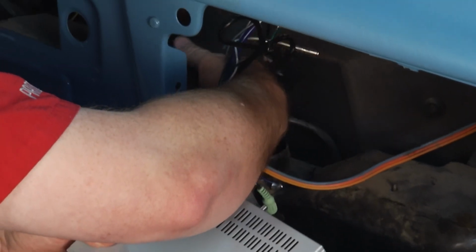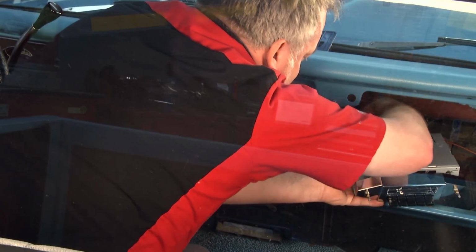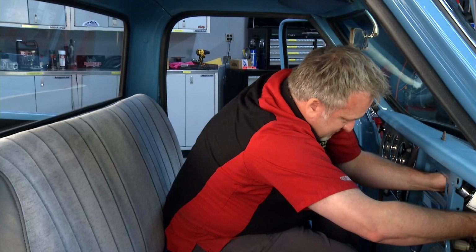Now here we get the power harness connected. Once I get that in the back of the unit, it just goes in with a click and you know it's in there and it's seated because you can feel it go in, and we'll run it in behind the dash.